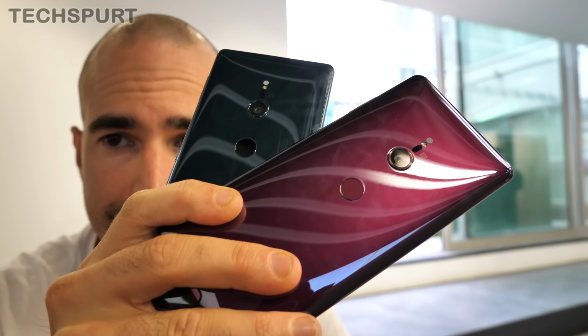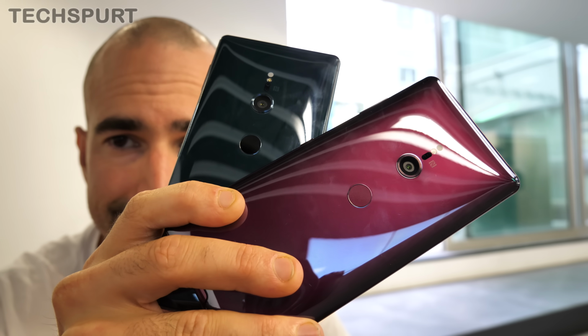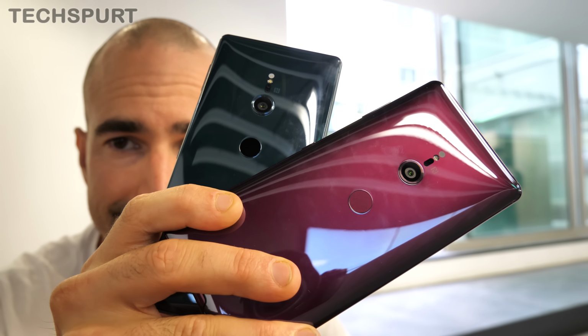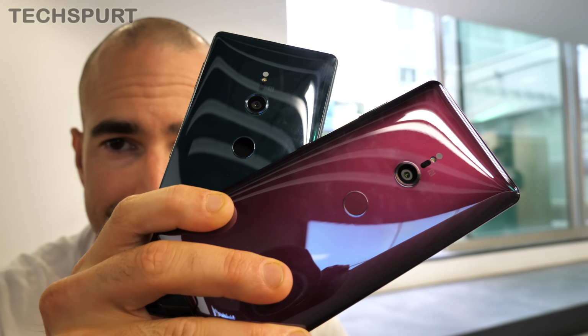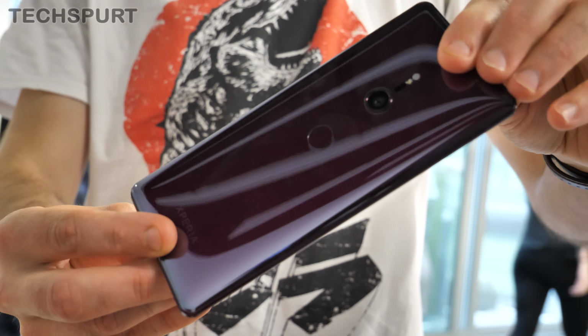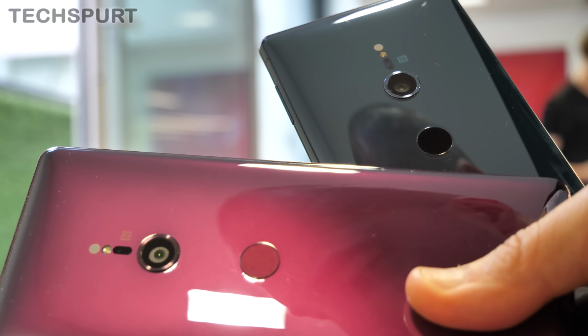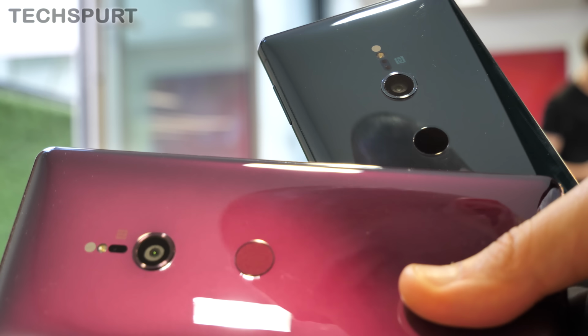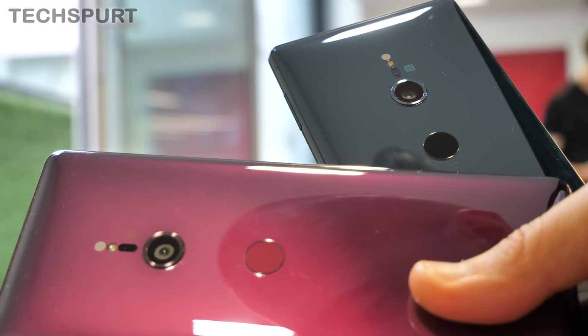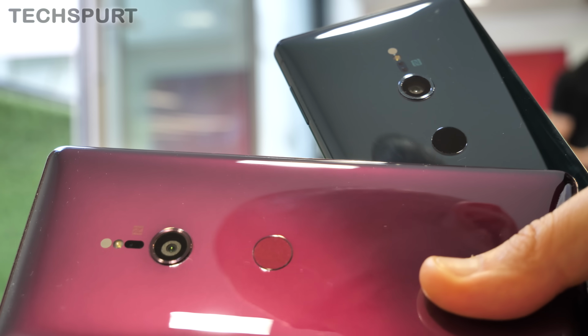Both of these phones rock Sony's ambient flow design, first introduced on the Xperia XZ2, which means it's fully glass on the front and the back. In both cases it's Gorilla Glass 5, so it's nice and tough as well. And for the Xperia XZ3, that aluminium frame has actually been reinforced as well, so it's tougher than before. No difference in terms of water resistance though. The XZ2 is IP68 rated, and so is the XZ3, so you can give them a good old dunk in your pint, drop them in the toilet, do whatever, and they will survive just fine.